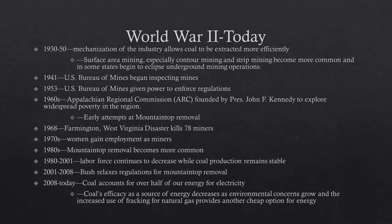Also, during the 1960s, this is where we first have attempts at mountaintop removal, which is a type of surface area removal in which the overburden, the top over the coal seam, is completely removed to mine the coal from the top down. In 1968, we also had a wake-up call. We had a major mining disaster in Farmington, West Virginia, which killed 78 miners. These had been a lot less likely because of the health and safety regulations, but mining continues even today to still be a very hazardous job for miners.